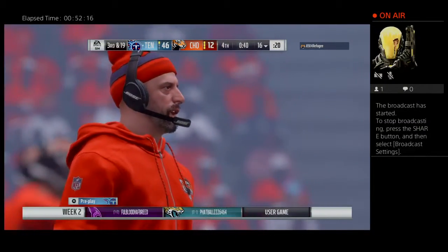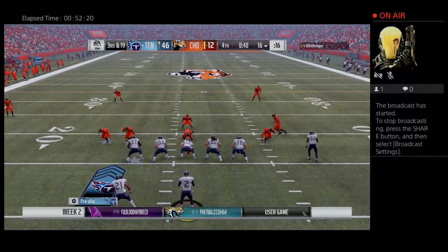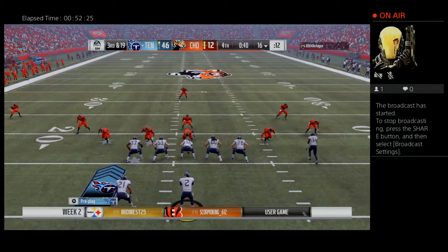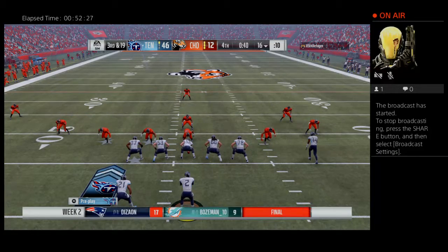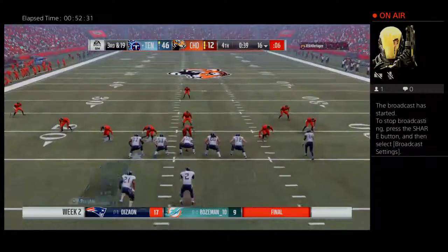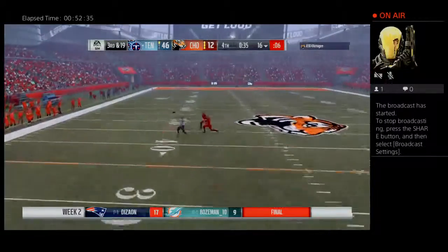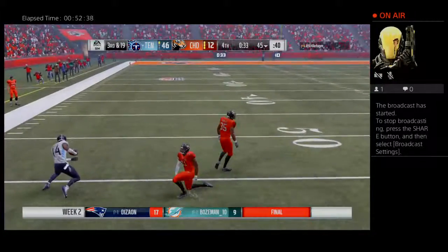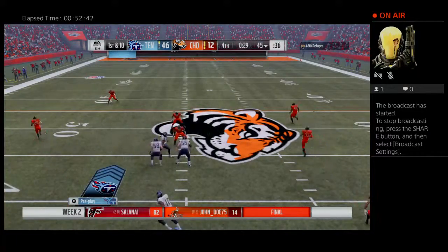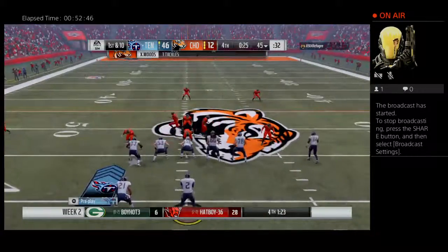The Titans on 3rd down. 3 for 7 so far in this game. This will be 3rd and 19. Out of the gun. Gone. And this is caught by Watkins. And they'll get it all the way up about 5 yards shy of midfield. That one goes for 29 yards on 3rd down.